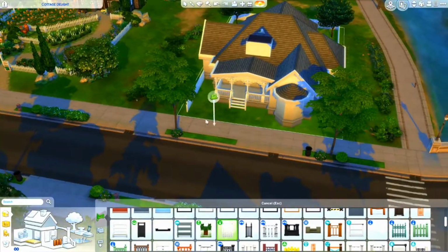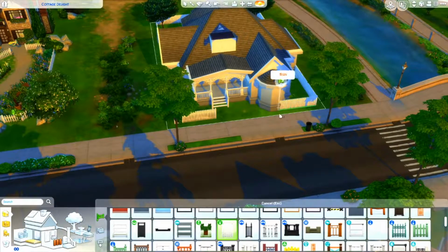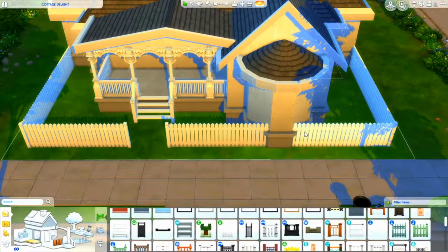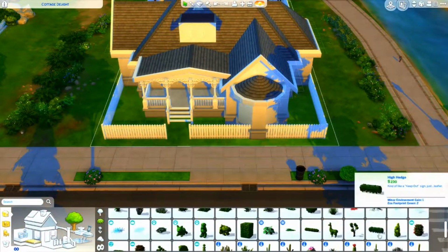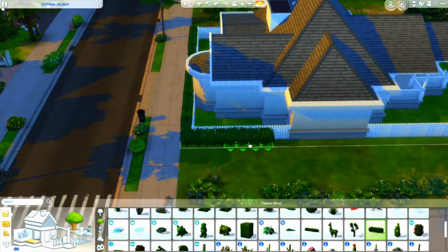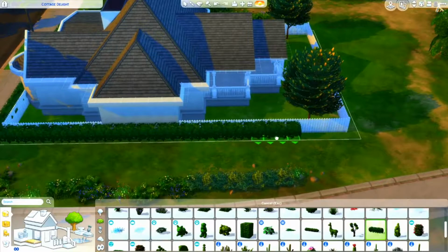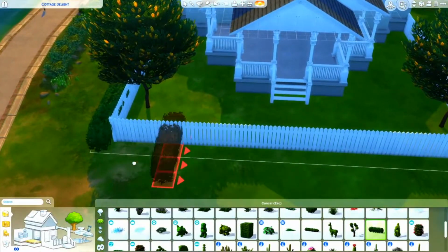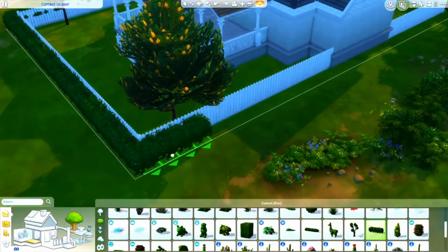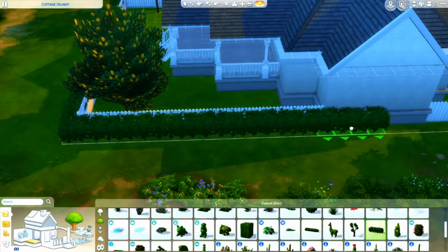So I'm very excited to see what Katie does with this build, how she's gonna furnish it. I really had so much fun. You guys will see I didn't do a lot with landscaping. I just made a little garden area, not really a garden, it's more like just landscaping, putting some flowers and bushes and things in the back area. I did add a few trees and I did add some hedges around the fence.